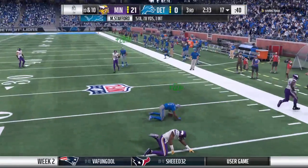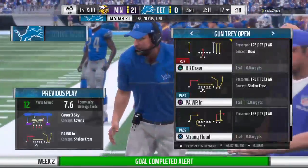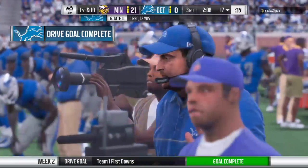And Tate's got it. Trying to find some space to operate, and now they'll have it. A gain of 12, a big first down to get away from the end zone.